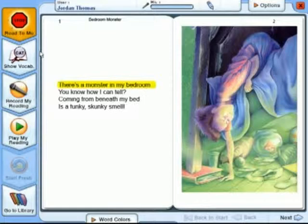There's a monster in my bedroom. You know how I can tell? Coming from beneath my bed is a funky, skunky smell.